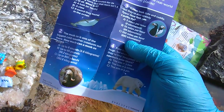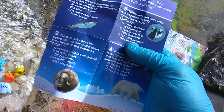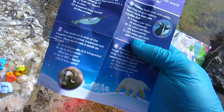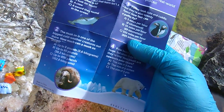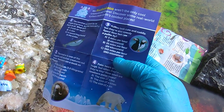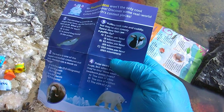The musk ox is one of the biggest cold weather creatures out there. How much musk can a musk ox musk? The answer is up to 8 pounds. Oh, 800 pounds, definitely. I've seen him. Canada. Up there in Alberta.